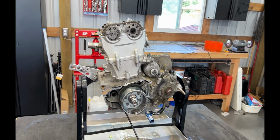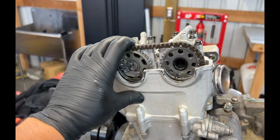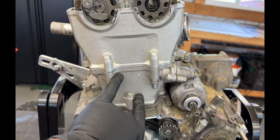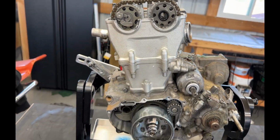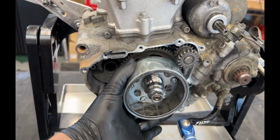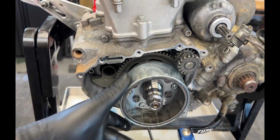All right, so we've got our engine up here on our stand, pulled out of our frame. Now we're gonna check out what our valve clearances are, record that, get down in the bottom end, and check our piston and our crank to see what kind of slop we're feeling. I'm not feeling anything with the main crank bearings, but I have a feeling that we're gonna feel some slop in our connecting rod.